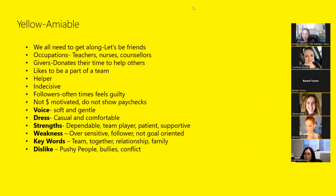It's one of those things that you'll notice in their personality. How would their voice sound when you're talking to them? Because you want to be able to pick it out really quick and easily: a soft and gentle voice.